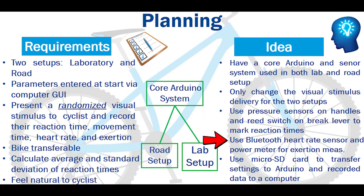We would also have a wireless bike crank mounted power sensor and an arm-worn heart rate sensor on the cyclist. The combination of data from these two sensors should depict the cyclist's exertion at time of reaction. Finally, to make our system user-friendly, we would have a micro SD card and a computer-based program with a GUI that would allow the user to set the Arduino settings before a trial and transfer the recorded data back onto the computer after the trials.